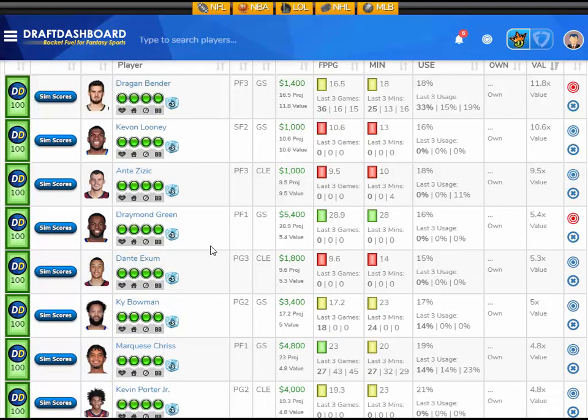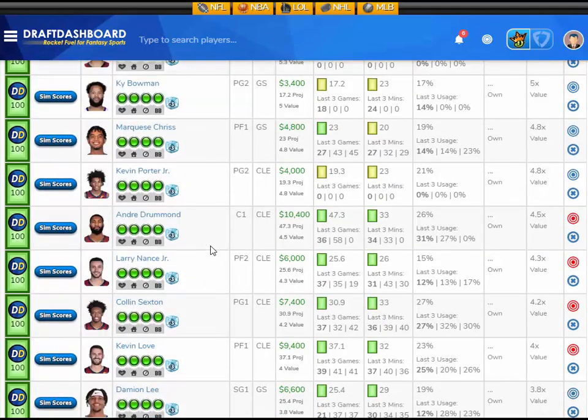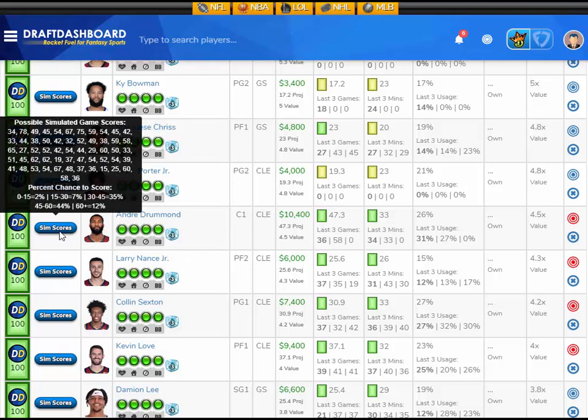And then another nice value play, a guy that's got some upside, is Draymond Green, projected at 28.9 fantasy points here tonight. That's 5.4 times value, and he's only 5,400 DraftKings salary. And then four more plays that I like. Andre Drummond, projected at 47.3 fantasy points here tonight. That's 4.5 times value. He's 10,400 DraftKings salary. But you got to get this guy in there. He's got a 12% chance to score 60 fantasy points or more.